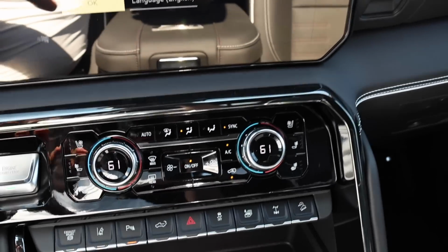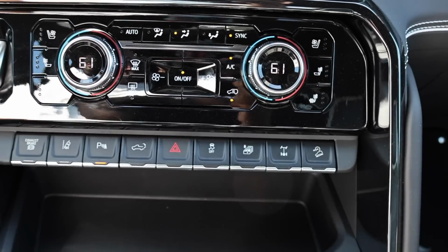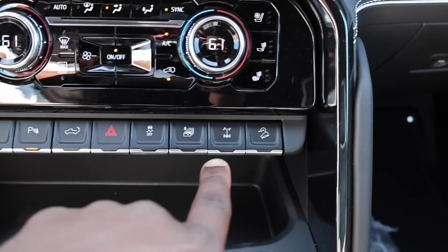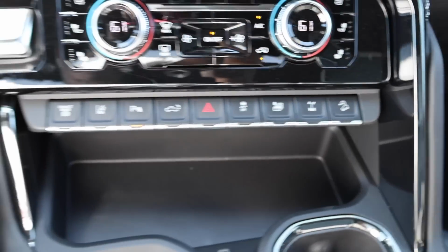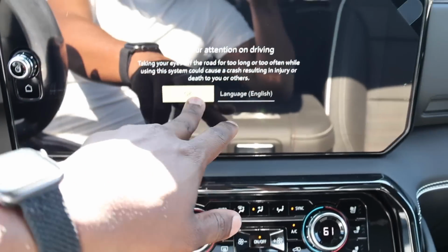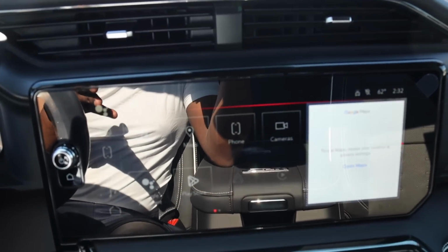On this side, here's all your climate controls here. They did add this button for this truck. I haven't seen it on any other Sierra HD. The rear locker and downhill assist is right there. Of course, you have exhaust brake because this truck still can tow pretty heavy. And then this 13.4-inch display is fully customizable as well.